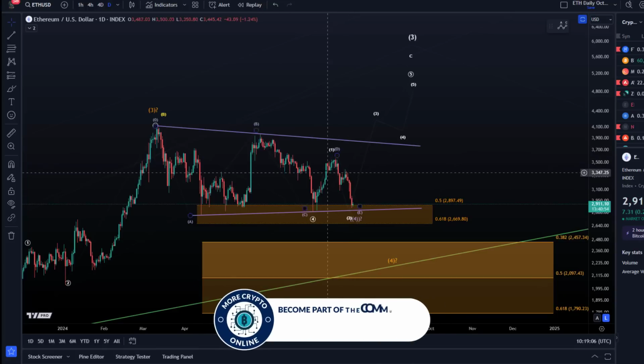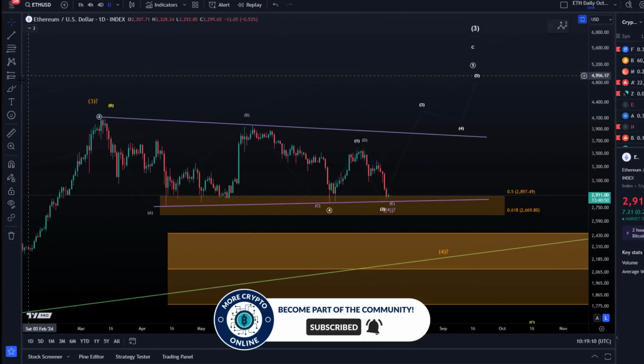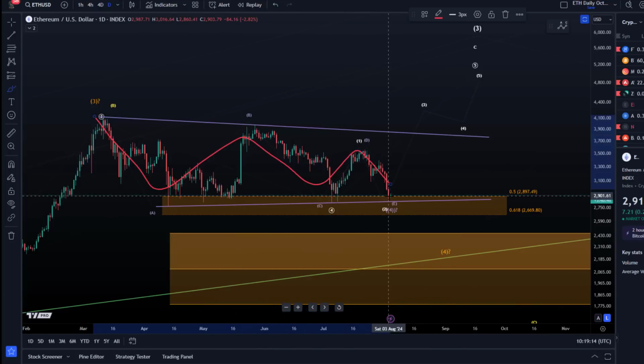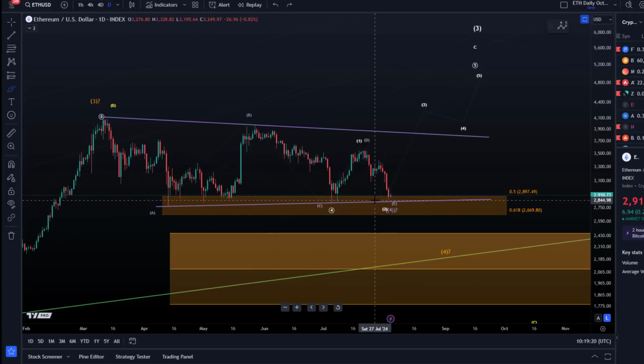Now, it could, however, be an E wave of the triangle, as you can see here. Triangles are A, B, C, D, E structures. And the E wave must not break below that C wave low, 2,008.10, plus or minus a couple of dollars depending on the exchange. So overall, this is the pattern.